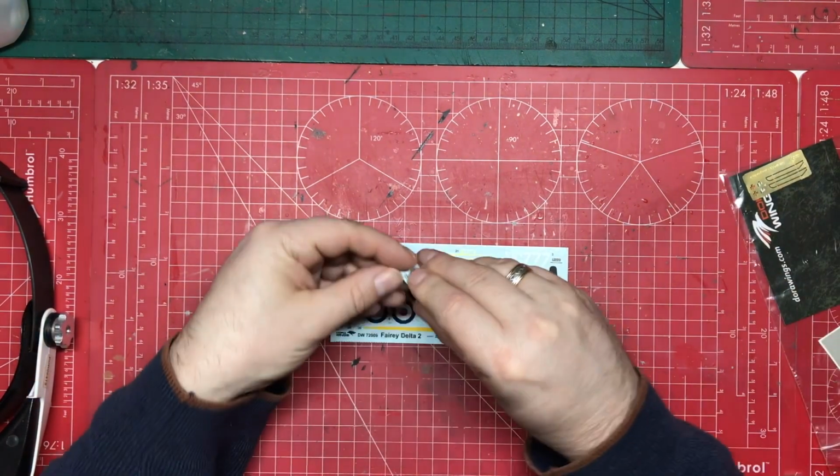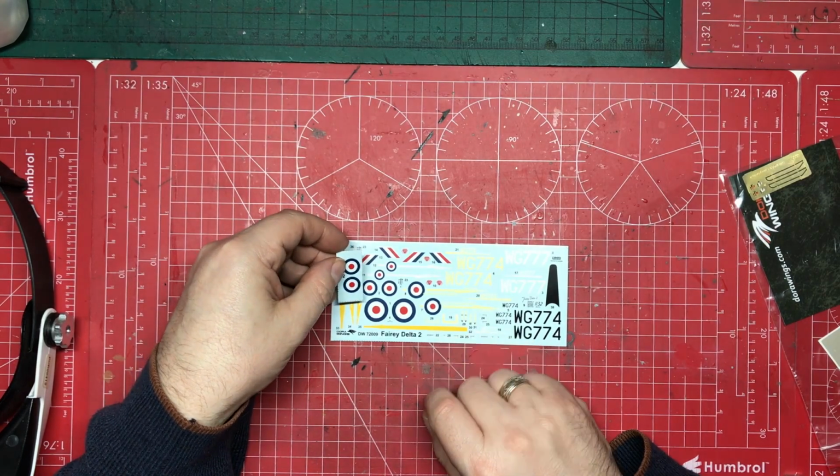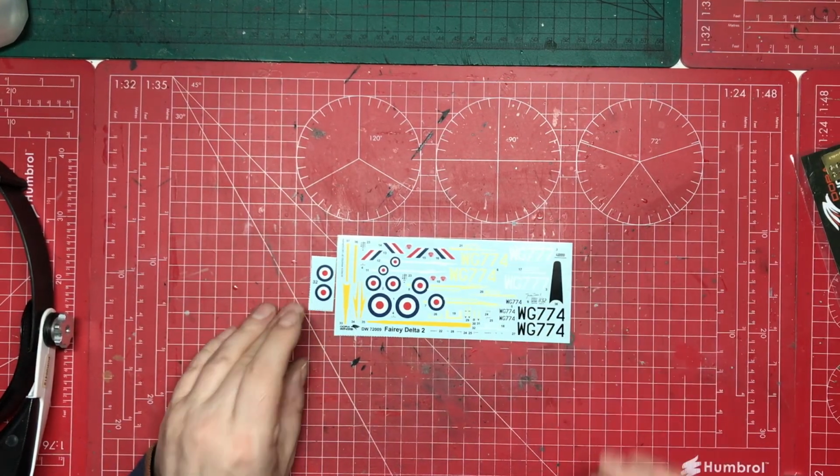So why we've got these extra ones, I don't know. But we have. Anyway, I'll take a quick photo of that and then we can look at the plastic parts.